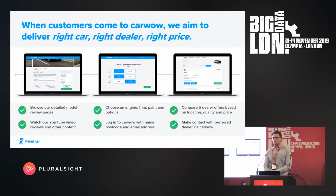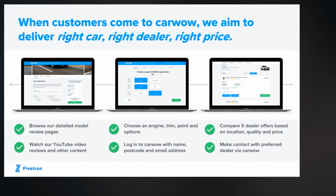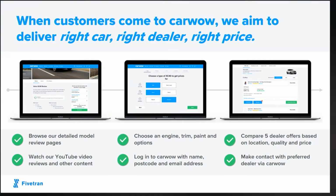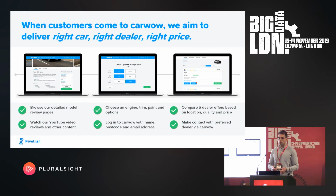Anybody can come to our website and configure a car using our configurator. We take that information, process it, and send back 5 offers based on our algorithm, and based on location, quality, and price. People can compare these offers, contact the dealers directly, and choose the car to buy. They can also look at our review pages or watch our YouTube videos about reviewing cars and so on.